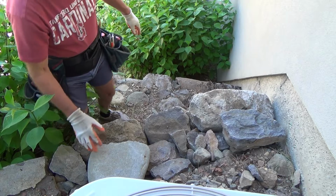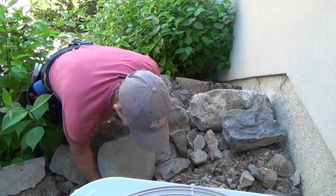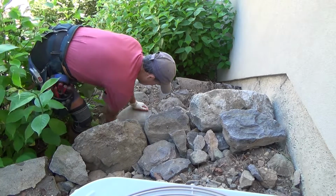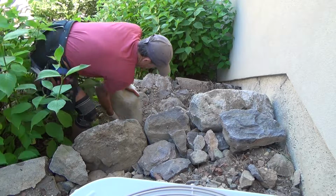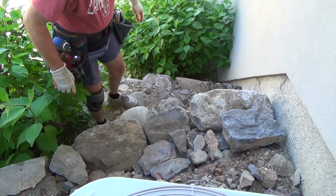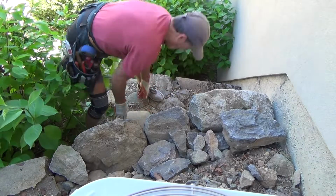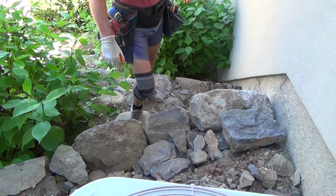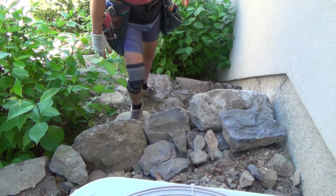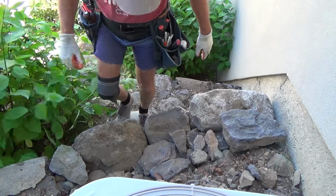You know what? I'm going to use this big one as a stepping stone. That way, I can leave that down here. I can step on that to get up. That's what was happening before. People were going up here, and then this started slowly but surely caving in. I'm liking that people can get up there.